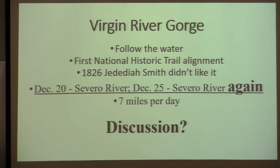Okay, let's look at the arguments for the Virgin River Gorge. It's logical if you get to the Virgin River, you want to continue to follow it. So you follow the water, so that's one logical argument. It was the first National Historic Trail alignment, though, so this was a legislated trail, which later got changed. In 1826, Jebediah Smith went this way, but he didn't like it. And maybe Armijo heard about all the problems that Jebediah had. Well, Jebediah went back again in 1828, and he did not go down. He followed Old Highway 91.